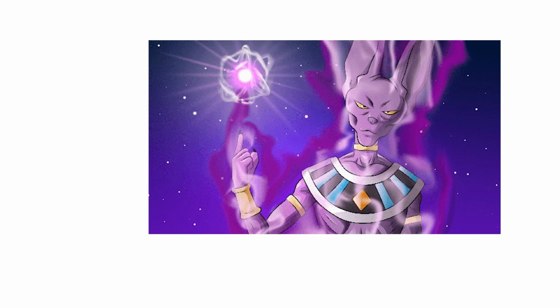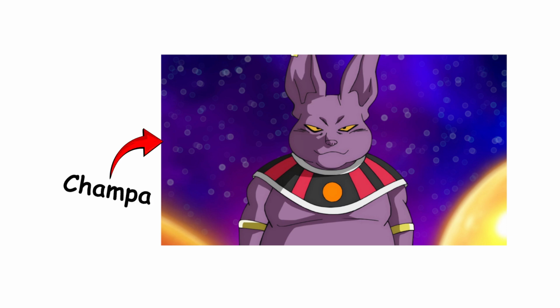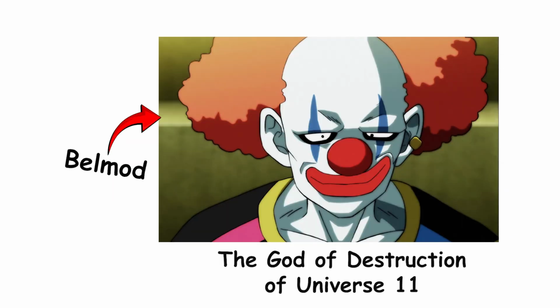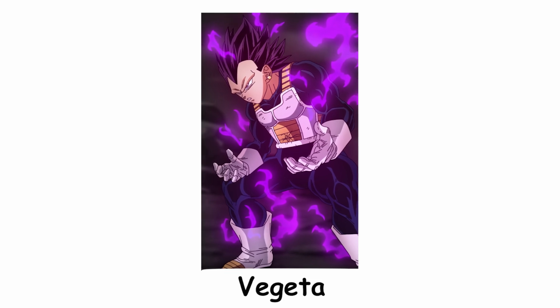harmful. The most famous god of destruction is Beerus, who is also known as the god of destruction of Universe 7. Other gods of destruction like Champa from Universe 6 and Belmod from Universe 11 can also use Hakai. Even some heroes like Vegeta have learned to use this powerful technique.